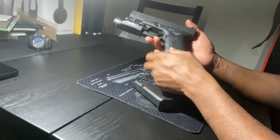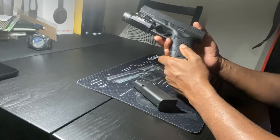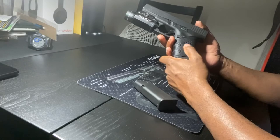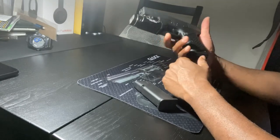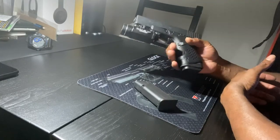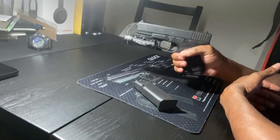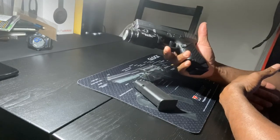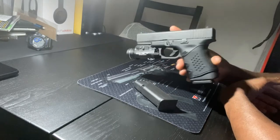As you can see, I have it outfitted with the non-slip for the grip. So this gives it an even more aggressive feel and texture. But yeah, overall, I like this. My second purchase, as I stated, I no longer carry it, but I do take it to the range from time to time. Definitely one of my favorites. Glock 19.